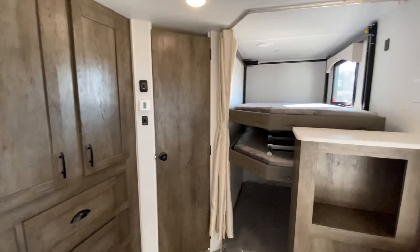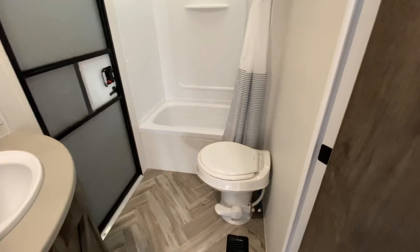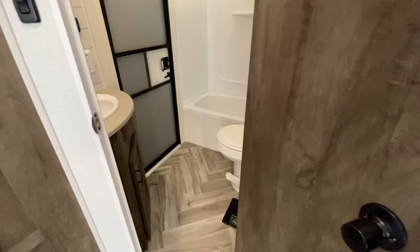Nice large pantry with 2 drawers underneath. I will open up the door here into the bathroom. You'll see your exterior door. You do have a tub in this unit. Lots of room around the toilet. And then there's your sink and medicine cabinet. So, a nice big bathroom. Everybody that's sleeping in the bunks can go into the bathroom with the clothes in their hand, get fully changed and ready for the day, and come out clothed.